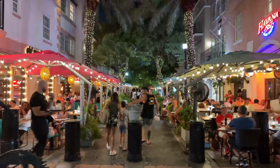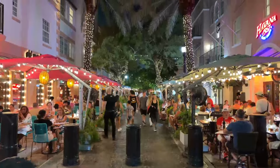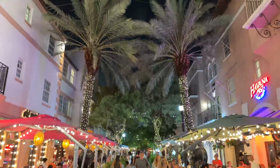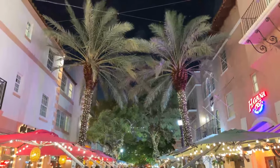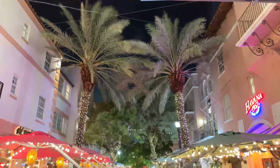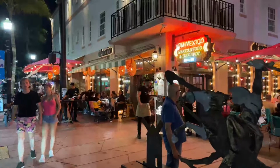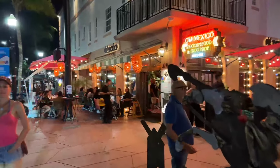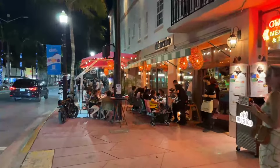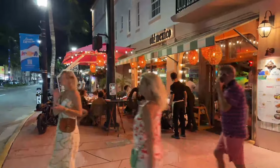Anyway, this is now Espanola Way. What do you guys think? Monique says, I missed you. You were right by my hotel. Very nice. Great time to come to Miami. Hopefully you're enjoying your stay. It looks like every restaurant is packed on both the inside and out.